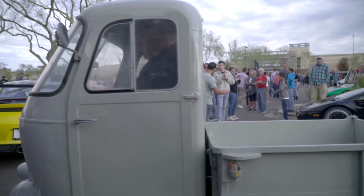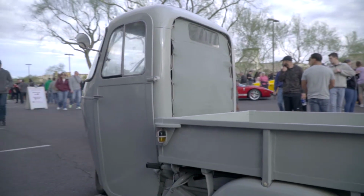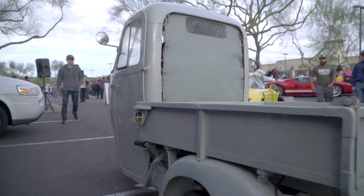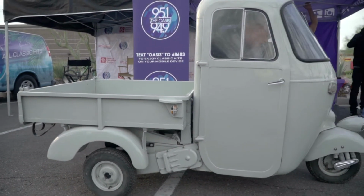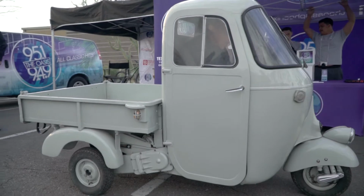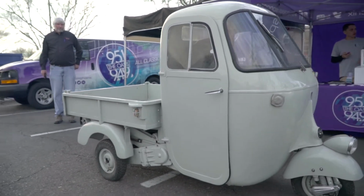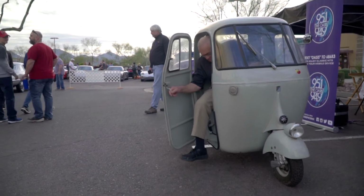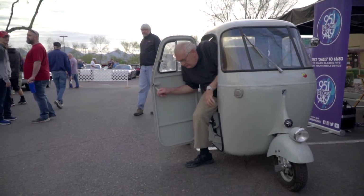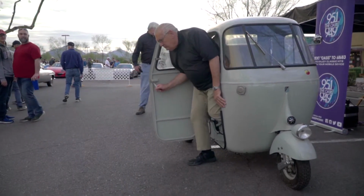What I brought today was a vehicle built by Piaggio of Italy, and it's called an Ape. In Italian, Ape means bumblebee. And the Ape is basically the Ford F-150 of Europe. It's designed to go into the old towns and cities through the 6-foot, 7-foot wide streets. Very narrow streets over there. Very narrow streets. And it started post-war.